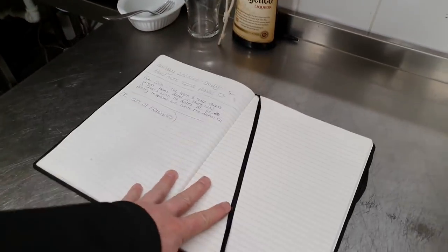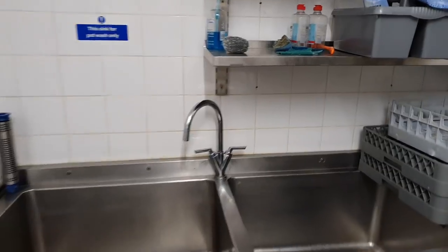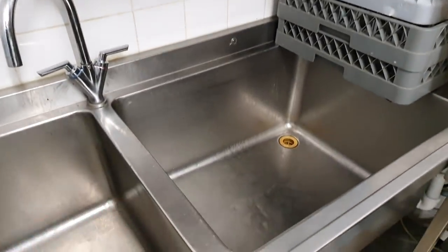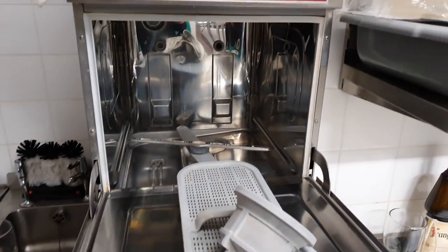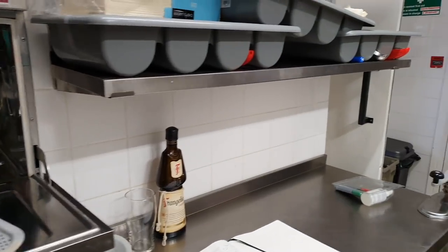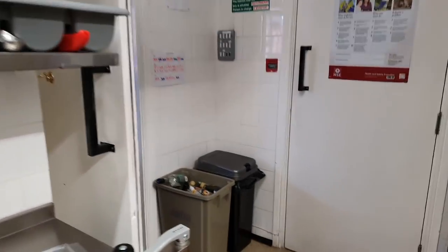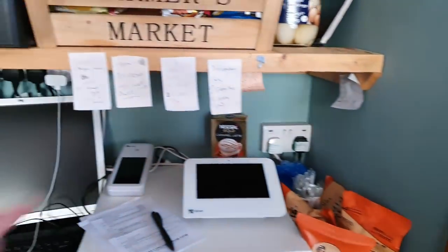So just finish off my walk around the kitchen. Here's the comms book that we have filled in pretty much every day. Tom's also got his diary. I'm gonna check over here. Sink's all nice and clean. The glass washer cleaned out, nice and sparkly, shiny. Ready for today's service. Everything put away. I've got these out this morning, so you can't blame anybody for that. And then we'll come through to the front of house and we'll just have a quick check.